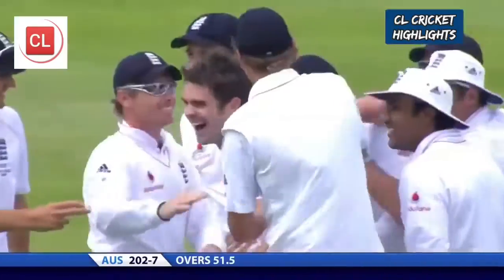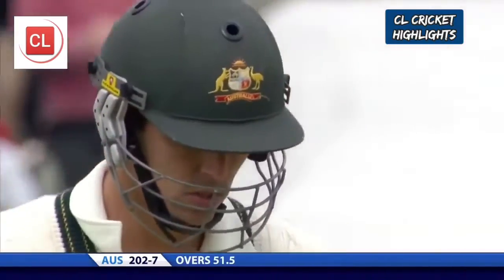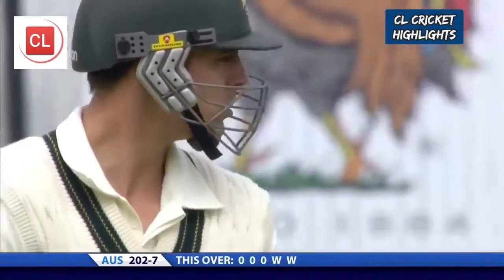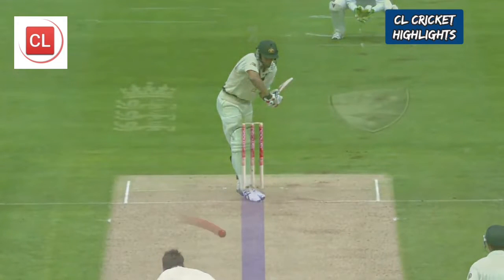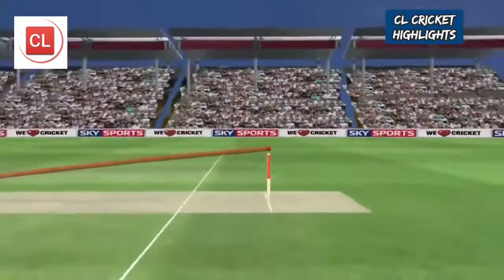What a cracker first up. The one swinging back into the left-hander this time. And that's the one that's going to trouble more left-handers. Should I leave it, should I not? This one looked like it was absolutely plumb. No shot offered. Swung back nicely, maybe a tad high. But if you don't play a shot, on your bike.